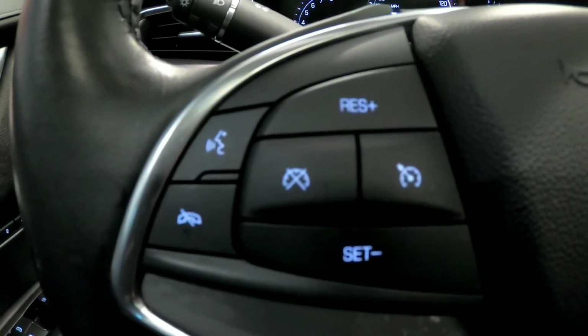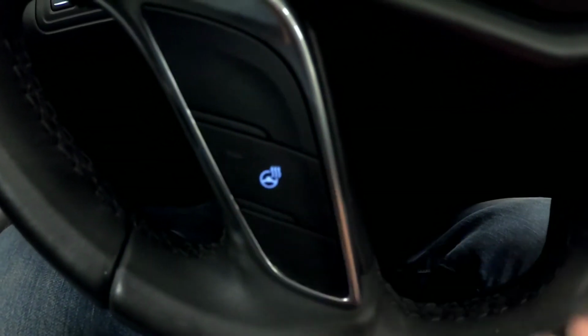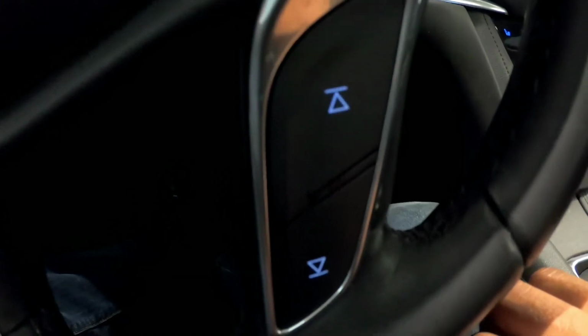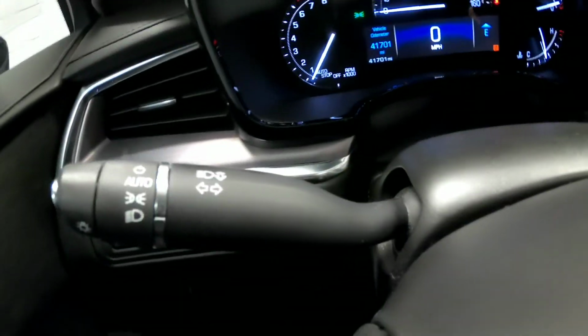Here is the new Cadillac symbol. Cruise control over here on the left side. It does have a heated steering wheel. That's a nice touch in the wintertime. It gets cool enough here in Tallahassee to have that feature. That's a nice thing to have. Over here is your headlight controls, windshield wiper controls.